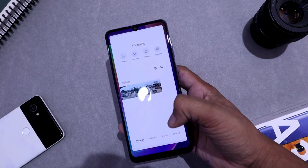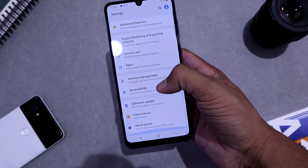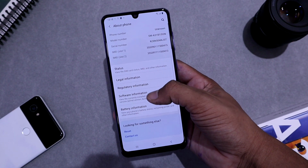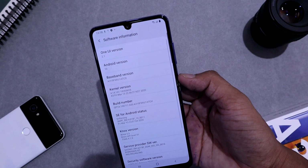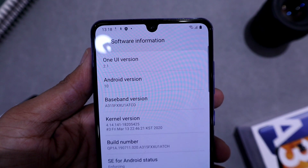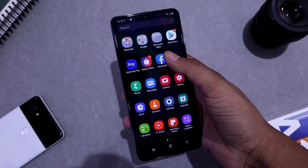But if you are a heavy user and you want to play games on your phone, then I will not recommend this phone. Talking about software support, it has One UI 2.1, which is the latest version, and it comes with Android 10 out of the box. I like this user interface because it's well customized and well polished, and definitely much better than Realme UI and MIUI. I guess right now this is the best user interface in budget smartphones.